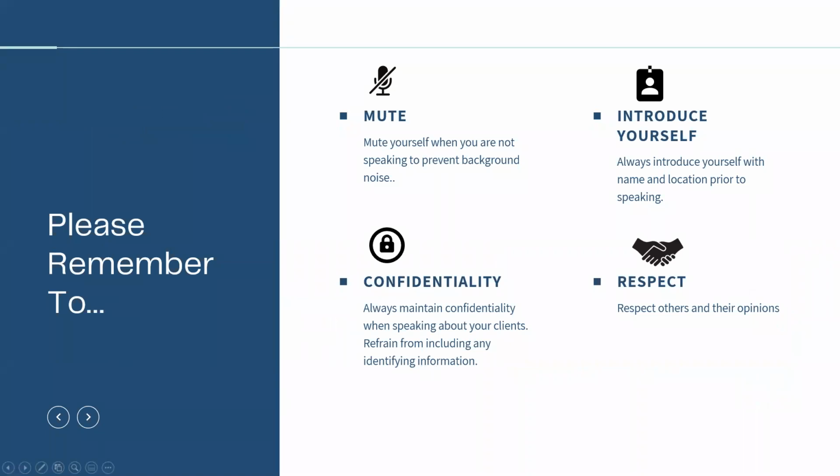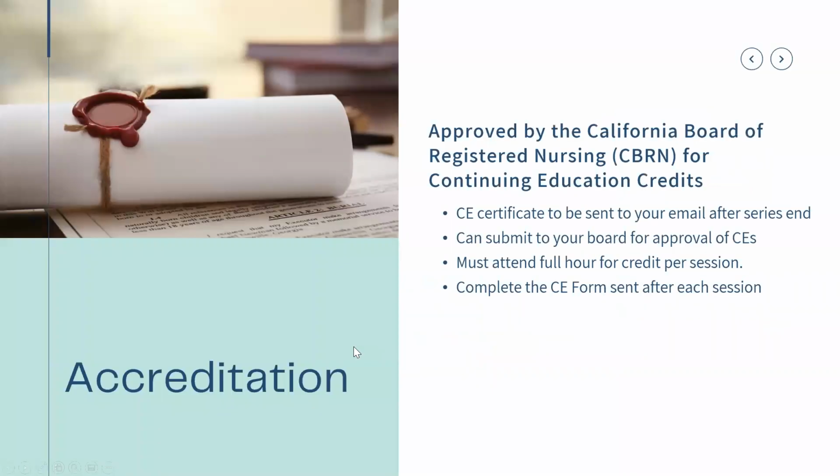Just to make sure the sessions run smoothly, please remember to mute yourself when you're not speaking to prevent background noise, and introduce yourself with your name and location prior to speaking. Maintain confidentiality when you're speaking about your clients by refraining from including any identifying information, and of course just respect one another and everybody's opinions.